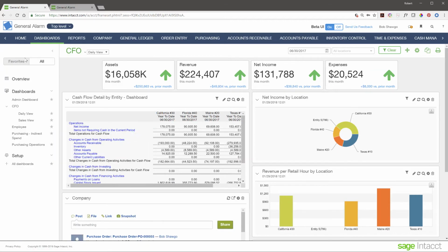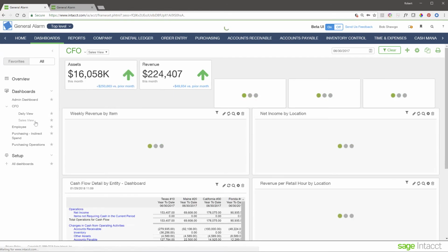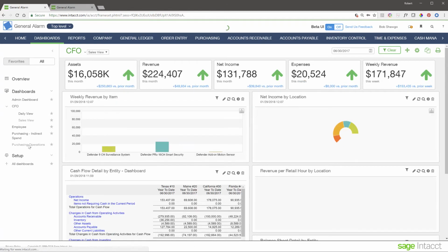I'm going to jump over really quick to another dashboard. This is my sales view. It was actually on my sales view, wasn't I? I'm going over to my purchasing operations, sorry.